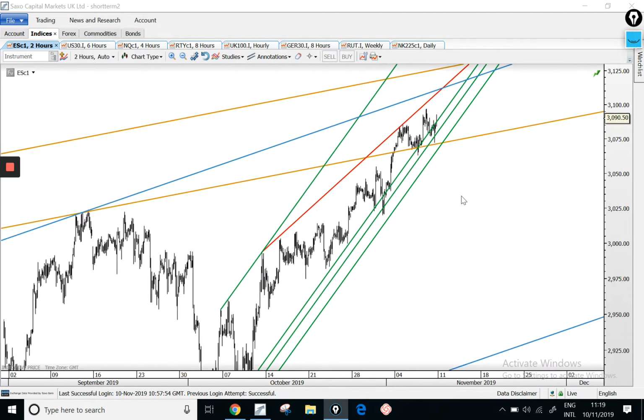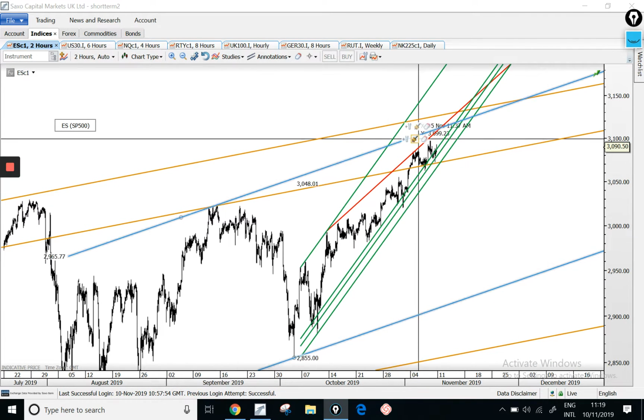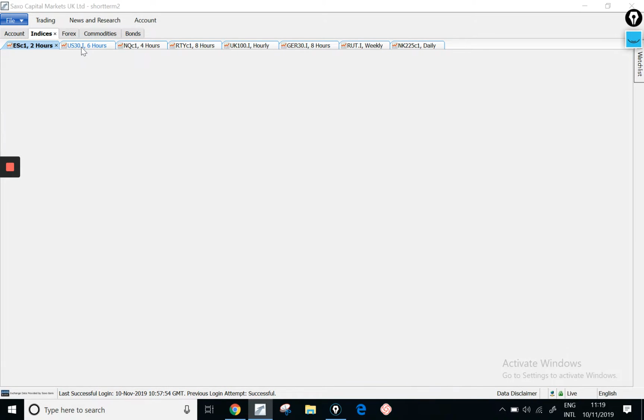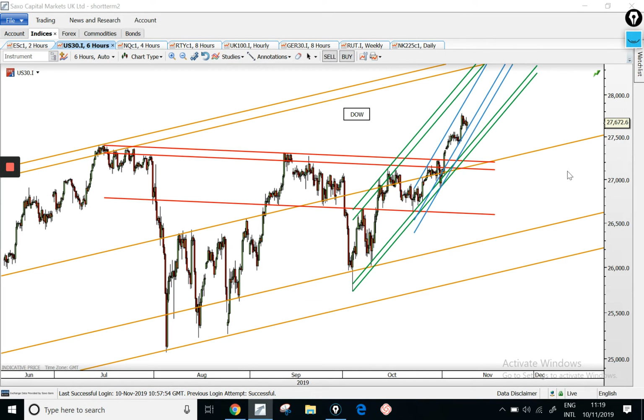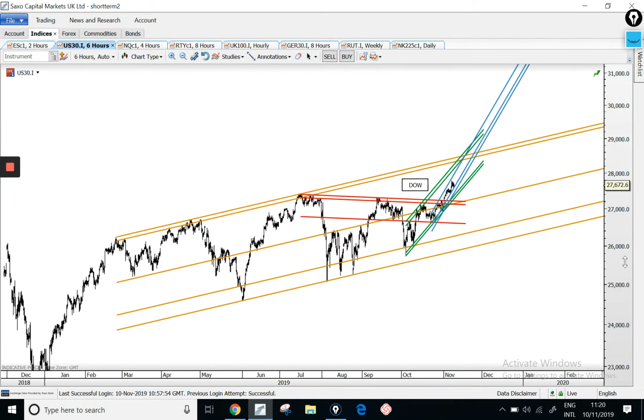Every pullback, the golden internal support was very nice last week. So as long as all these trends are holding their supports, then we should all be looking for more rally. The break of the golden top band. So let's see the trend first.